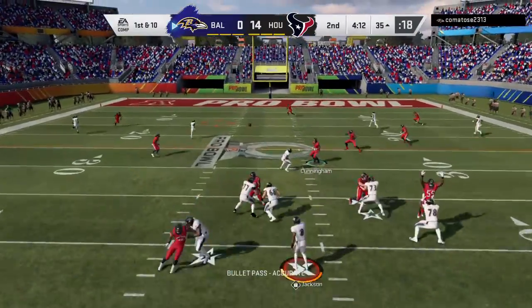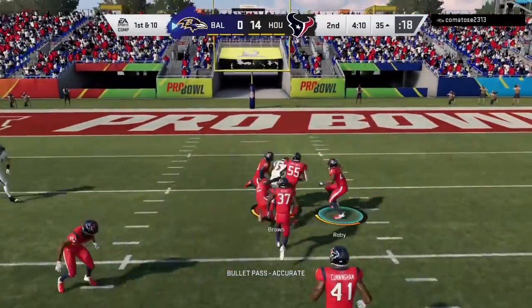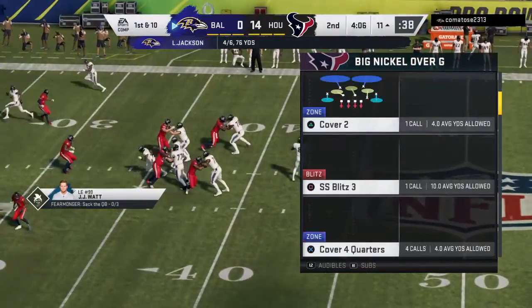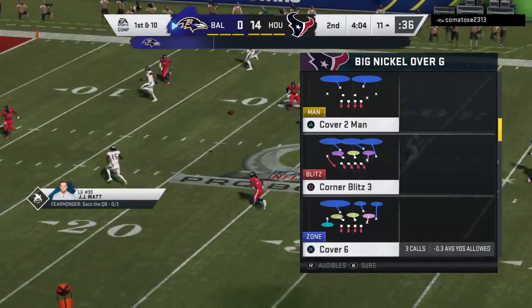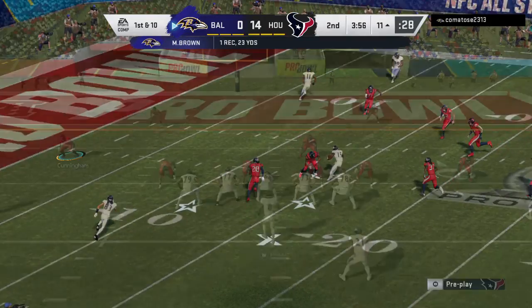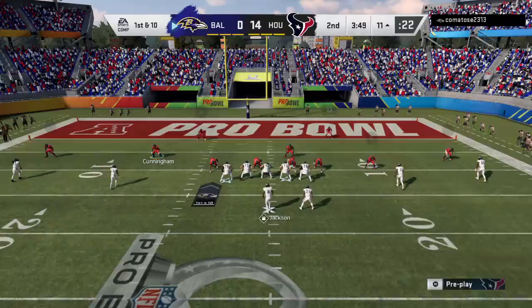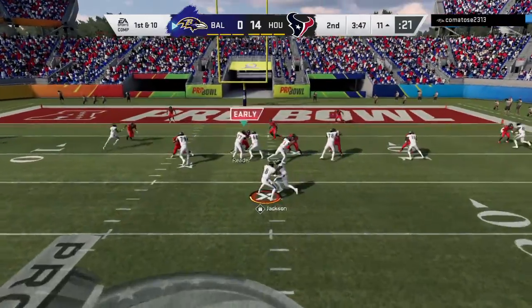From the gun, Jackson. This will be caught by Bryant. And he gets this one inside the 15, just a yard or two shy of the 10. 23 yards, the final tally. First red zone chance now for the Ravens. They've got a first and 10 at the 11.